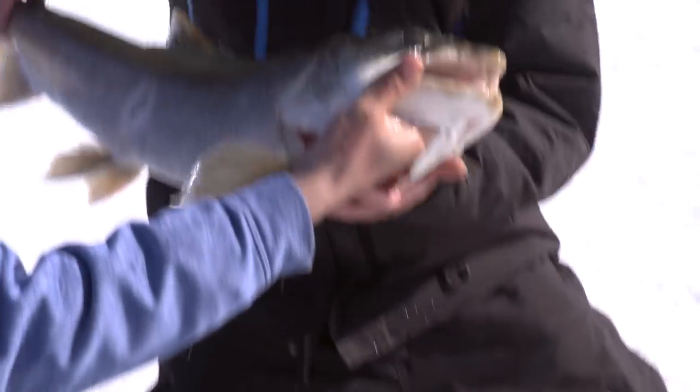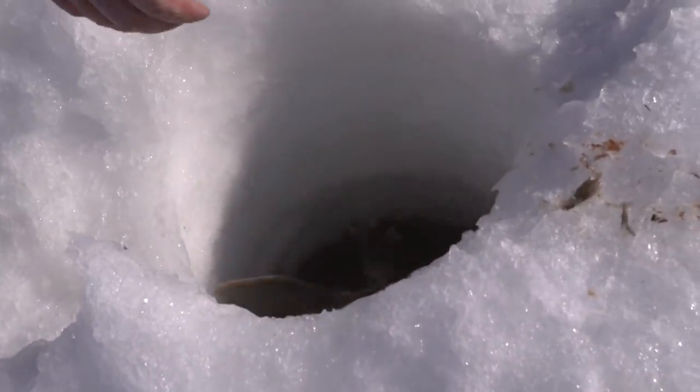Let's get her in the water there. Oh, yeah. Here, I'll give you the honors, buddy. Good fit. And you fill up that 10-inch wall. There she goes. All right. There you go, yeah. One more on the board.